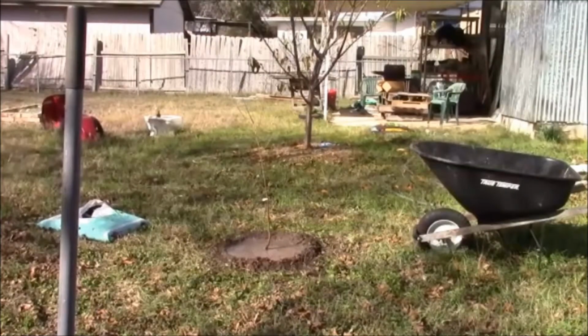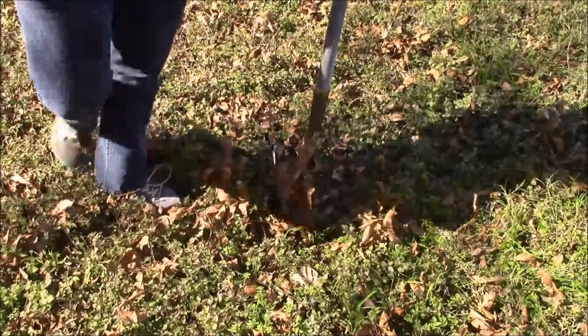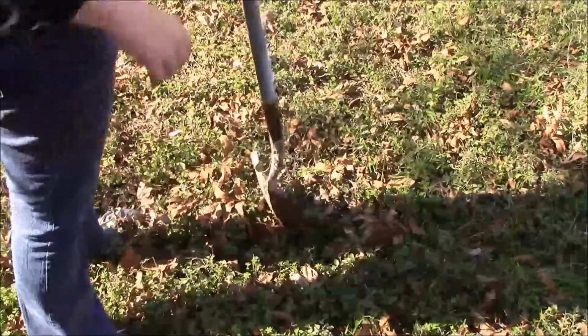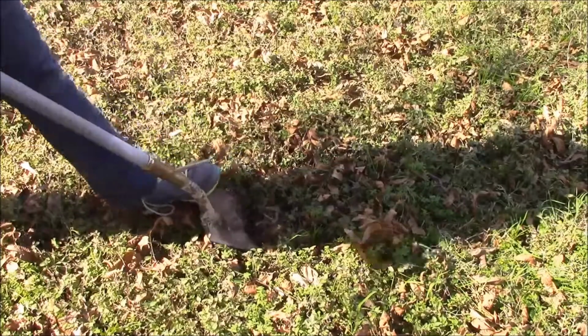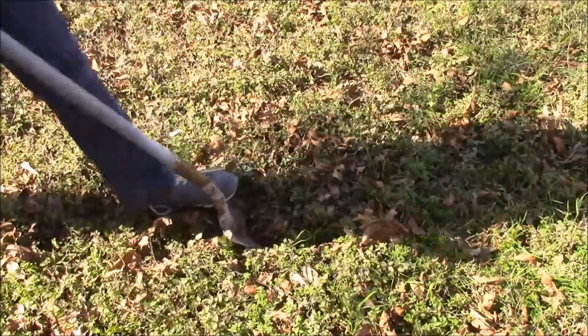Okay, for those of you that saw my peach tree video, that's the peach tree I planted, and we're just a few feet away from that. So as with every tree, the first step really is to start digging a hole for the tree. I have a wheelbarrow that I'm putting all my dirt in, because I'm going to be reusing all the soil I'm taking out of the hole.